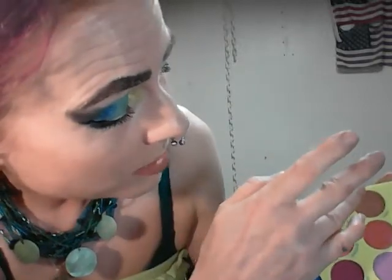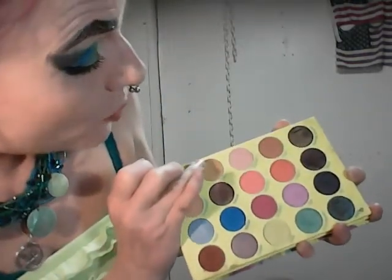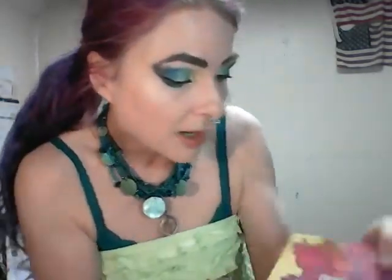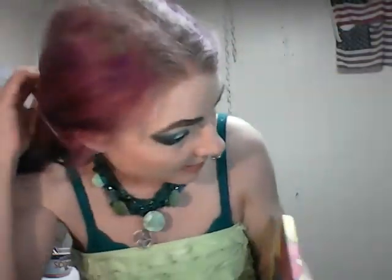With a cheek or contour color and a highlight color, if you have very, very dark skin, I imagine you could use this gold as a highlight color. And you have dayglow colors, so you could wear this definitely for clubs. You can dance to techno music, whatever. Remember this, B&H Cosmetics Color Festival.